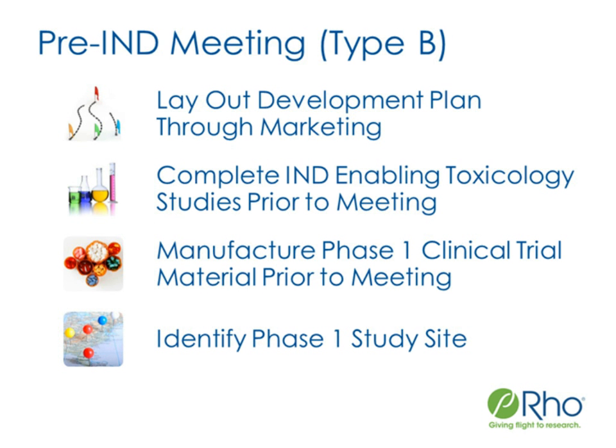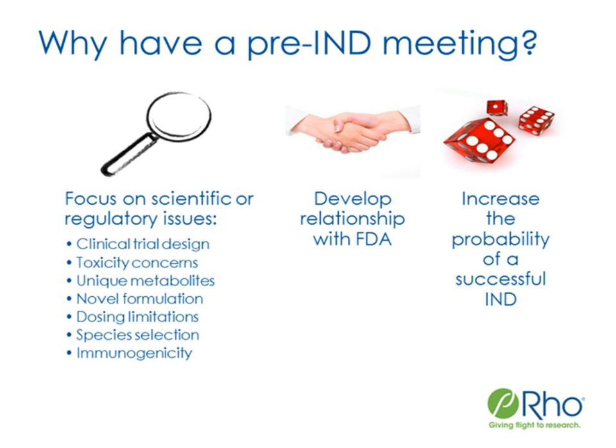Having said that, there are additional reasons to have a pre-IND meeting. These meetings can be very effective if they are focused on scientific and regulatory issues, and there are a number of issues that are listed here, including clinical trial design, toxicity concerns, novel formulations, immunogenicity, species selection issues, and other issues. A pre-IND meeting also provides the opportunity to meet with individuals at the FDA that will be reviewing your drug candidate and obtain their insights on your proposed development plan, which enhances the probability of a successful IND.